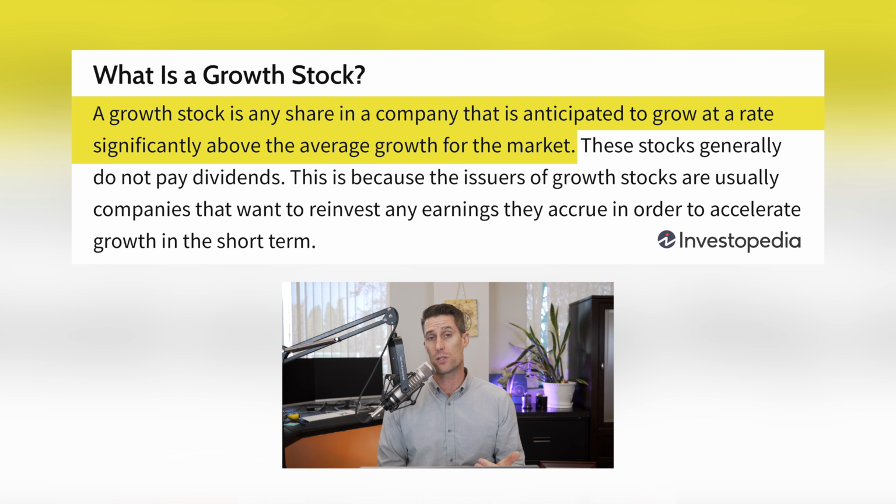Now, a great rule of thumb, and I'm not the only person that's ever said this, and I'm not the only person that will ever say this, but a really great rule of thumb is you want to be in the growth categories of all of these categories, I should say. Your large cap, mid cap, and small cap growth. You don't necessarily need to worry about value. If you want to go value, you can.